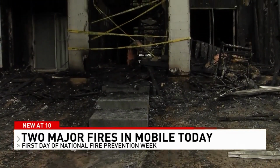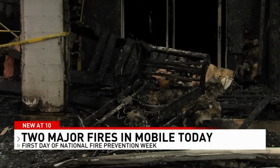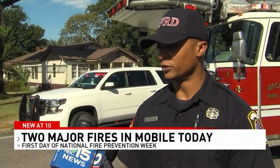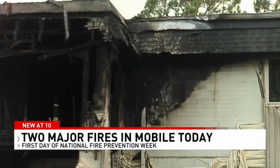Sunday morning, another major fire broke out at the Summer Place Apartments on Azalea Road. Flames engulfed the two-story apartment building, and residents were frantically fleeing by any means. Flames were shooting through the roof when we arrived on the scene, and again, we immediately called for a second alarm. Thankfully, no one was injured there, no fatalities, no injuries. Stephen Millhouse with Mobile Fire says some people had no choice but to climb out their second-floor windows.